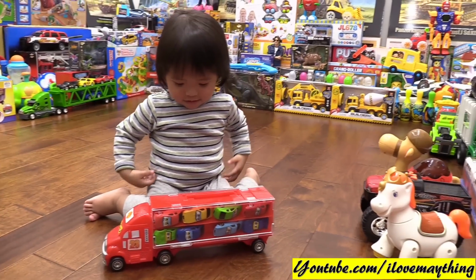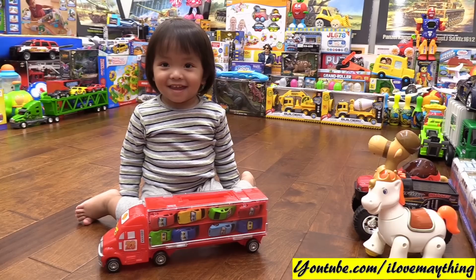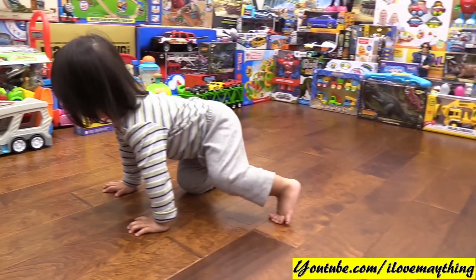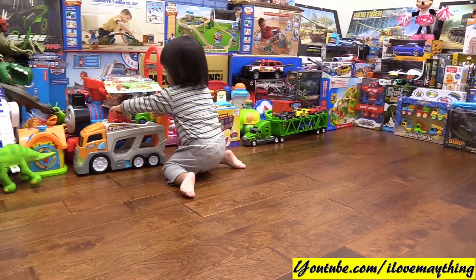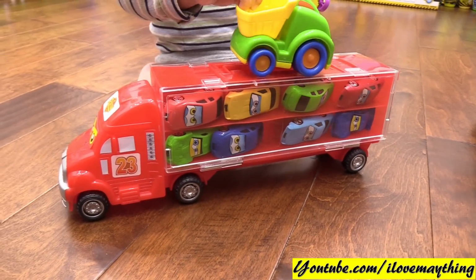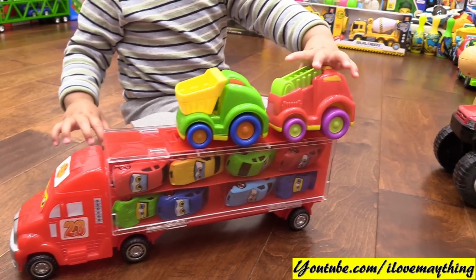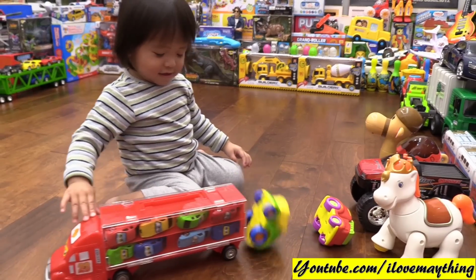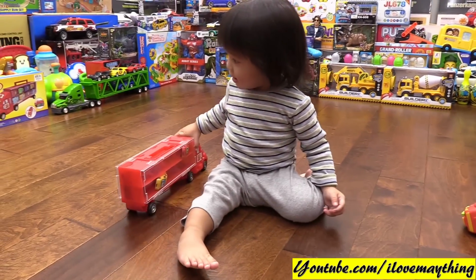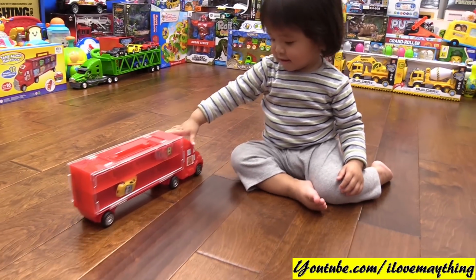Yeah, okay. Marxlen, 1, 2, cheese! Got it. So awesome, Marxlen. So smart. Hooray for Marxlen. A six-wheeler truck. Oh, no. Oh, no. Beep, beep, Marxlen. Beep, beep.